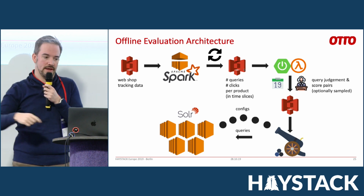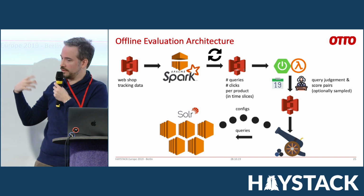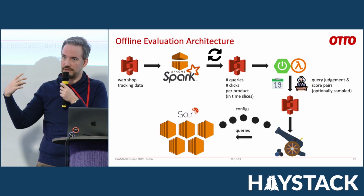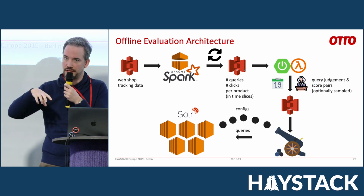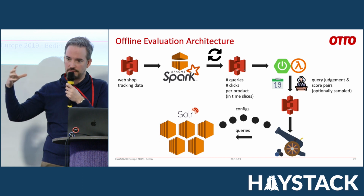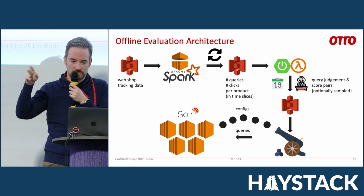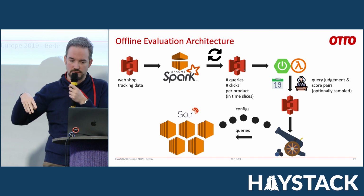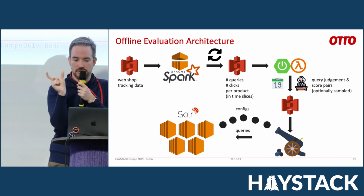And on the right-hand side in the top, that's where actually our process of evaluation starts. So we have something like the thing we want to build now for auto-filtering. We decide, okay, what kind of queries we want to use. So we have a query segmentation mechanism, so we can use different features of the logs to select the queries, and then select the time slice we want to use.